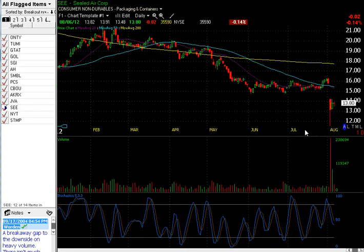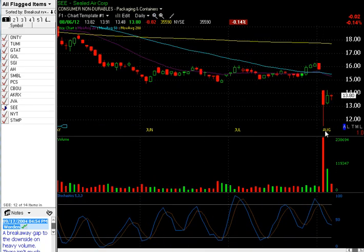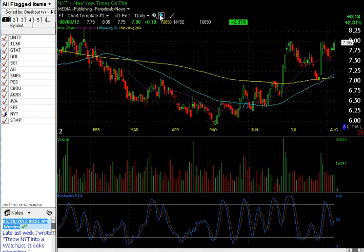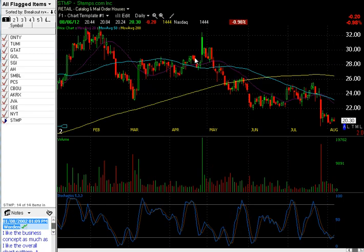I like this one. SEE, this one's another bear flag too, right? It's had its dead cat bounce. Now I'm probably looking for it to come back to the 12 area. New York Times, $8 is kind of the sweet spot. I tried to go today, but no follow through. And then STMP here is just another bear flag. This one looks pretty cooked. It can't bounce at all.